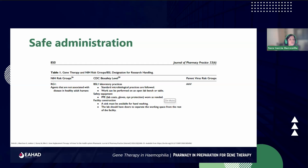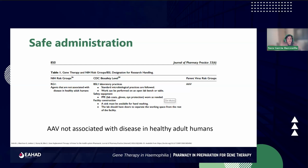So when I was preparing this talk, I found this paper written by a group of pharmacists, and I think it's very cool. It was published in 2020, and they developed a table categorizing every viral vector in a risk group. The adeno-associated virus that is most commonly used in gene therapy is level 1, and the authors say this kind of virus is not necessarily associated with disease in healthy humans.